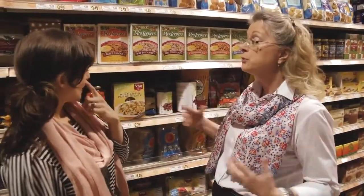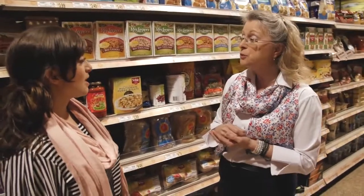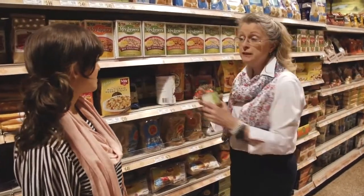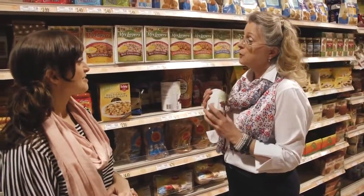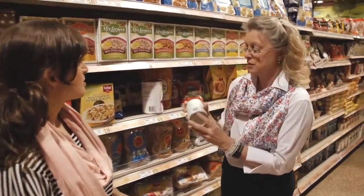But again, we don't live by grains alone. So what are we going to put with it? Fruits and chopped-up vegetables to go with the pasta. Absolutely. How about some beans? Perfect. But now, the other thing Wegmans does that I love, as a dietitian, this is near and dear to my heart.